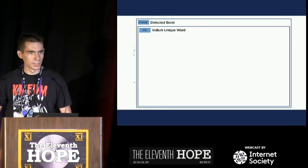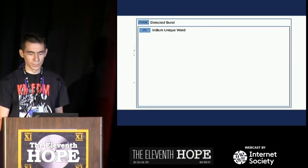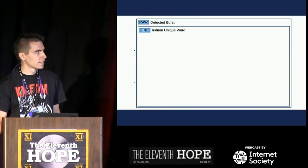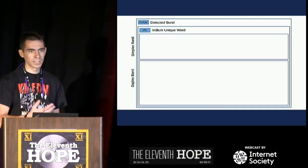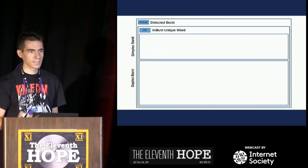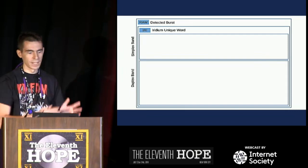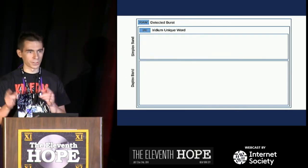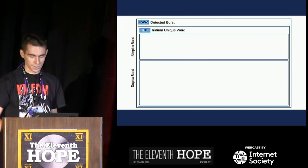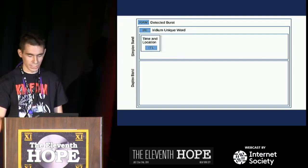If they have the Iridium unique word, we call them IRI, which marks them as actually being from an Iridium satellite. Then you have to differentiate between the uplink and the downlink, the simplex band and the duplex band. The lower part of the spectrum is the duplex band, and the upper part is the simplex band. The simplex band only goes from the satellite to the receivers. There you have the time and location, which we call ITL.